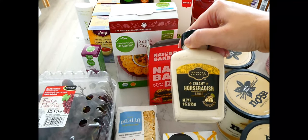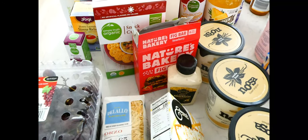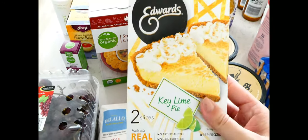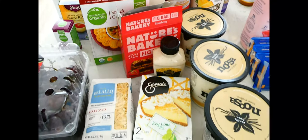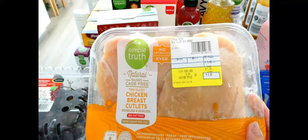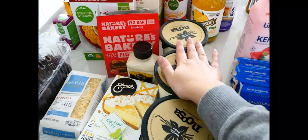Creamy horseradish sauce for the steak sandwiches, which are going to be for date night in for us that we do once a week, and we usually choose a dessert. So key lime pie this week. Don't mind my nails, they are trashed. Cage-free thin sliced chicken.